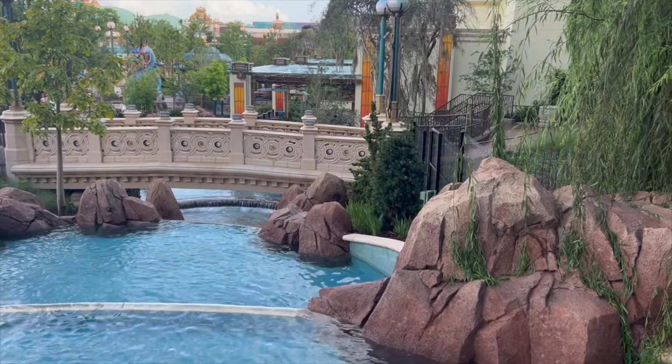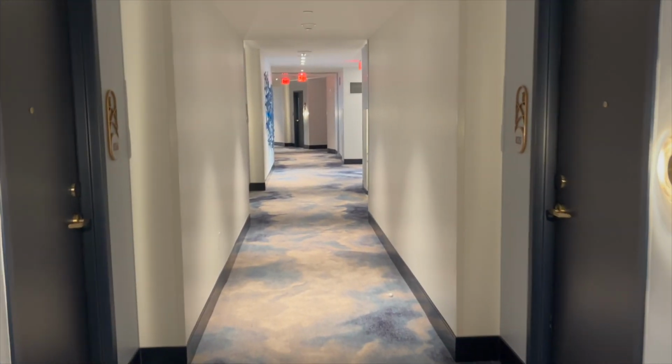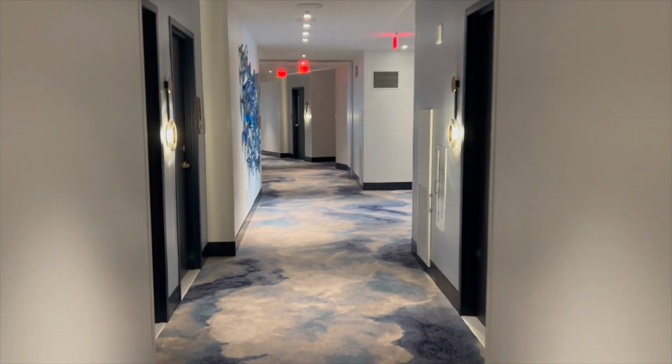And not only does it have the dedicated entrance, because it's really close, it's right in our backyard. If you want to take a midday nap or break or go to the pool, you can easily. You don't have to get on a bus. You don't have to do any walking. It is right here, which I think is a great option for families with kids that may need a nap. I think it's extremely convenient for that.